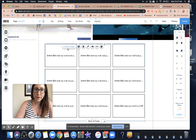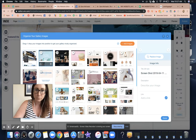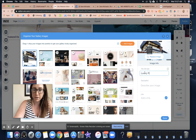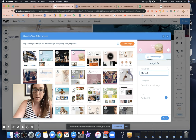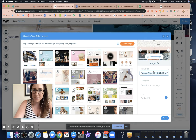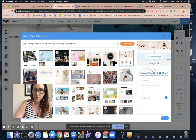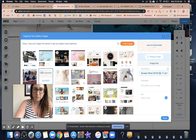Now, what you have to do on this gallery is change the images, and you would title it as real estate. This one is sprinkles and sparkles. I think this one I titled luxury real estate agent. This is door 121. Macaron and me. Oh my gosh, I'm losing it here. Macaron and me. This one is, oh shoot, Makasu sushi. I'll just keep it as that. This is Makasu 2. This one is Yoga Studio. This one is Personal Trainer. Bodyworks.